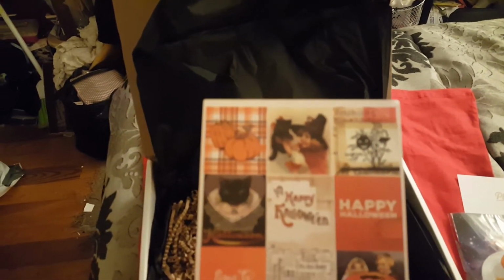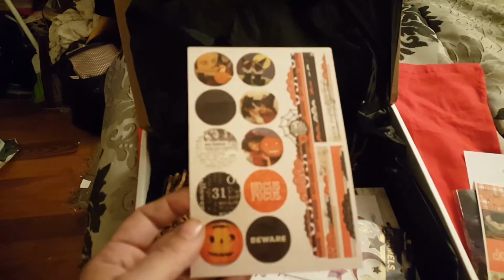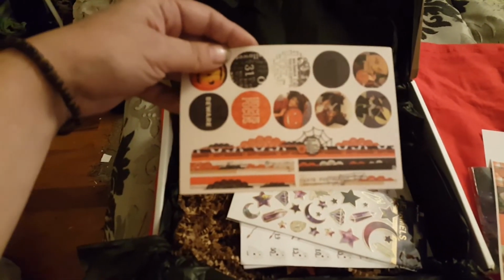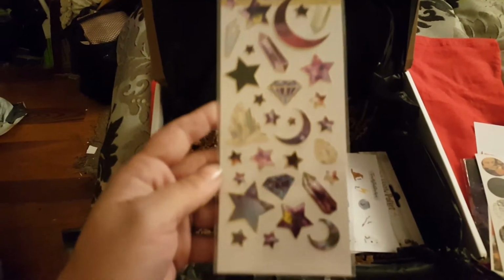And then we have the wonderful month of October. I can't believe it's not focusing. Some stickers, Happy Halloween, some candy corn, some witches, some pumpkins, and some more stickers. Pumpkins, we have a little girl and a kitty, we have a tree, Halloween, Happy Halloween, time to carve, some cute stickers there, and then we have these ones, same ones, like beware and some border stickers it looks like. Ooh, and then we have the enamel stickers, they're nice and hard. These are all like diamonds and moons and stars.